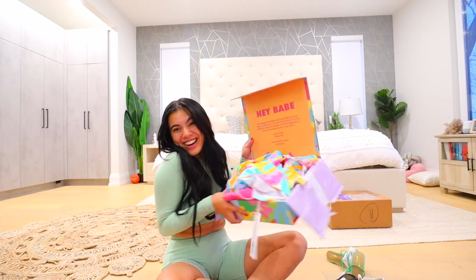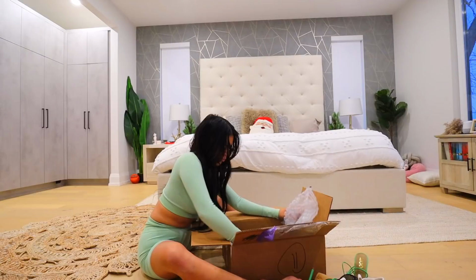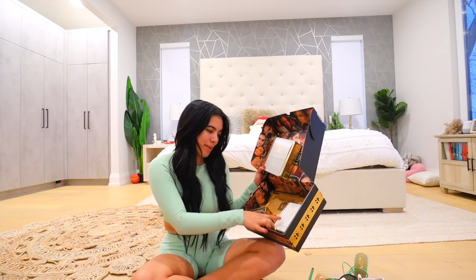And then the last package, Brow Code. Live by the code, tag us, Brow Code. Oh my God, this is super cute. A luster brow lamination kit, brow tint kit, straight precision scissors. I'm not okay right now.